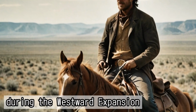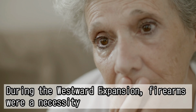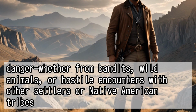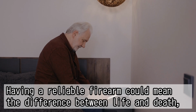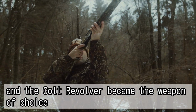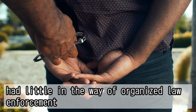The demand for guns in the Wild West. During the Westward Expansion, firearms were a necessity. Life on the frontier was filled with danger, whether from bandits, wild animals, or hostile encounters with other settlers or Native American tribes. Having a reliable firearm could mean the difference between life and death, and the Colt Revolver became the weapon of choice.